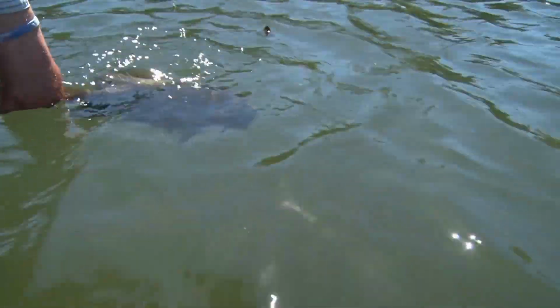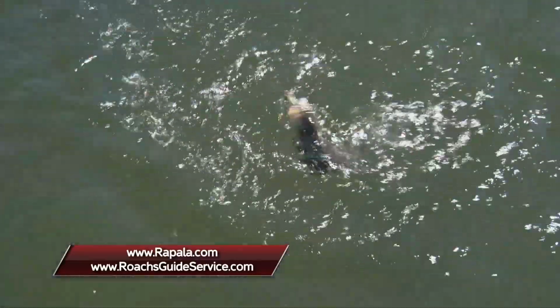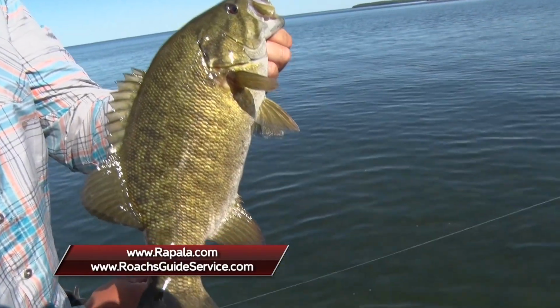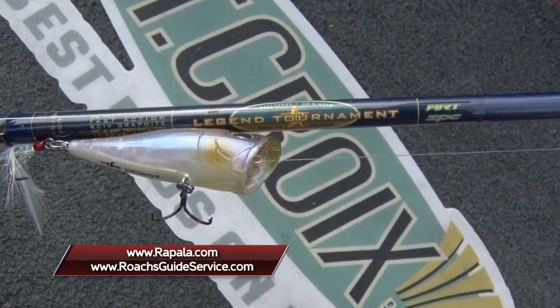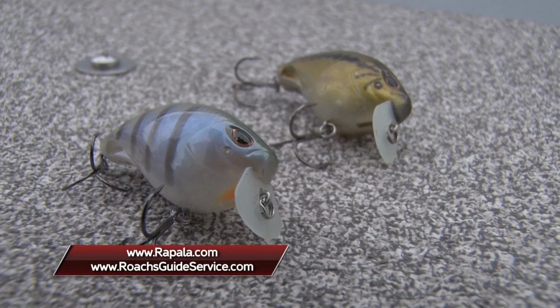Tell you what, if you want to have a lot of fun catching fish, try a topwater bait. Rapala makes a wide variety of topwater lures that just simply catch fish, from poppers to skitterwalks, the Storm Arashi, Cover Pop. I mean, the list is endless. Rapala makes it, you're gonna catch fish on it.